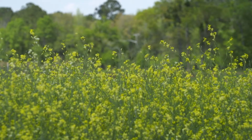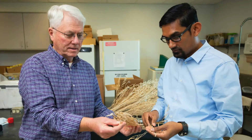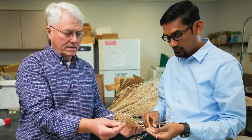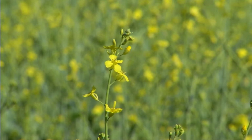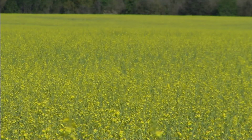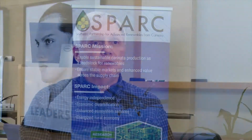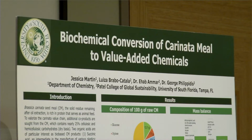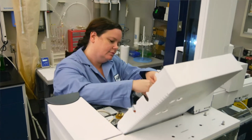There's still some agronomic and breeding work that needs to be done to continue to improve yields and address other issues, all the things that the SPARC team is working on. So I think there's plenty of room for continued improvement because we're just getting started. Under the SPARC project, our charter is to advance the biofuel side and to look at valuable co-products that can be made. We want to demonstrate that there's a commercial pathway and a demand for those co-products.